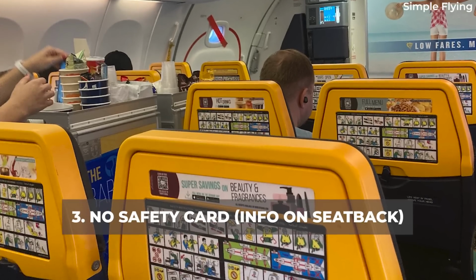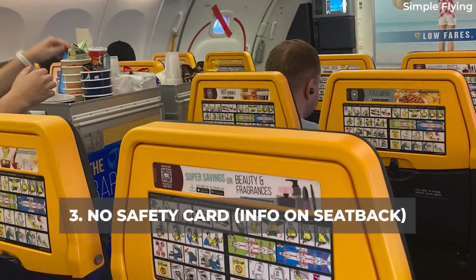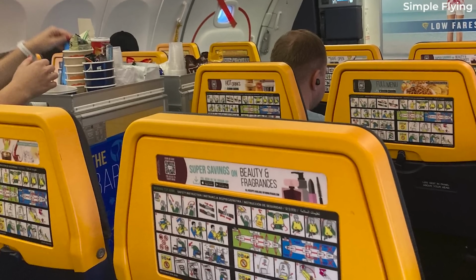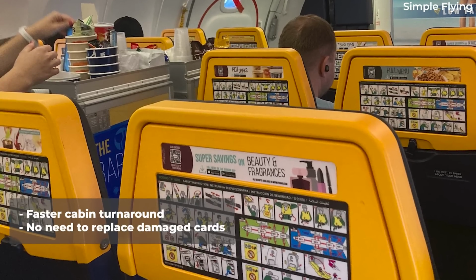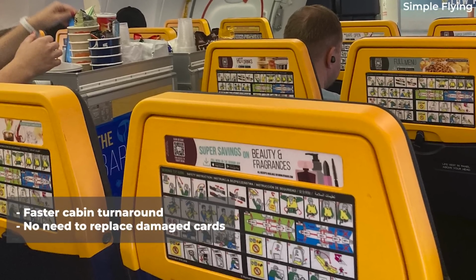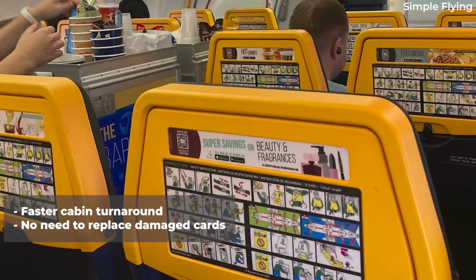The third quote-unquote feature is that Ryanair seats have safety information displayed directly on the back of the seat. Most airlines would have a separate safety card, but not Ryanair. This allows the airline to avoid the cost of printing leaflets and routinely replacing them as they wear out. And of course, without seat-back pockets, the airline has to display such information somewhere to comply with regulations.